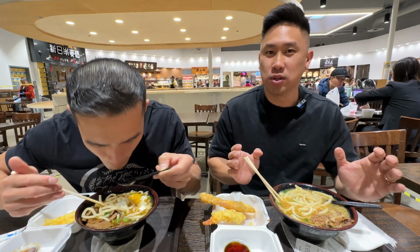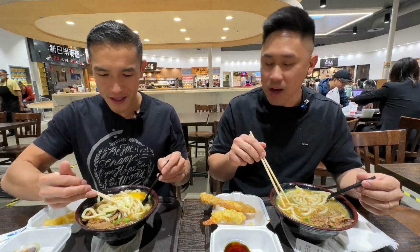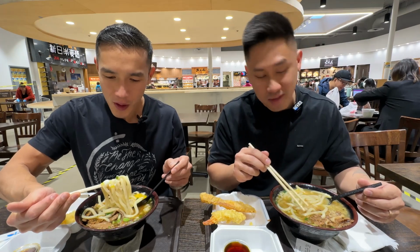Mm. It instantly gives your noodle this creamy, yolky texture. Yeah. It's like a poached egg, guys. Yeah. But cooked to perfection. Cooked to perfection.